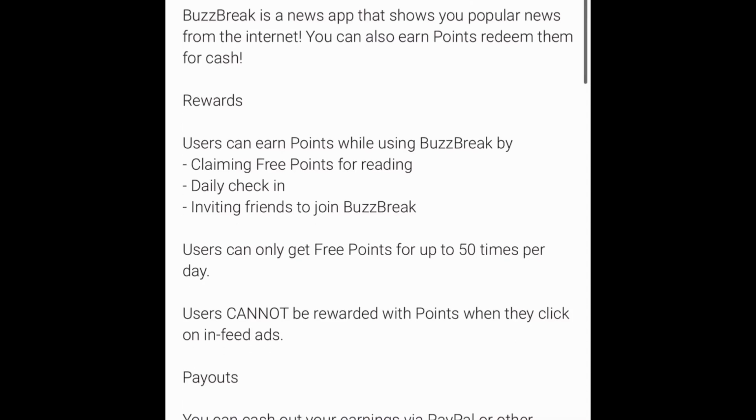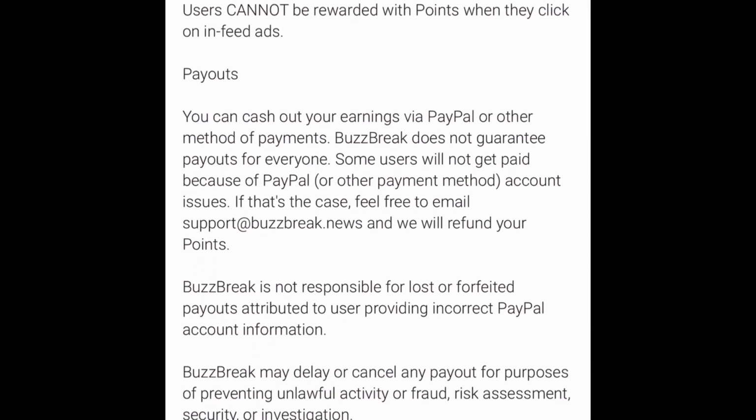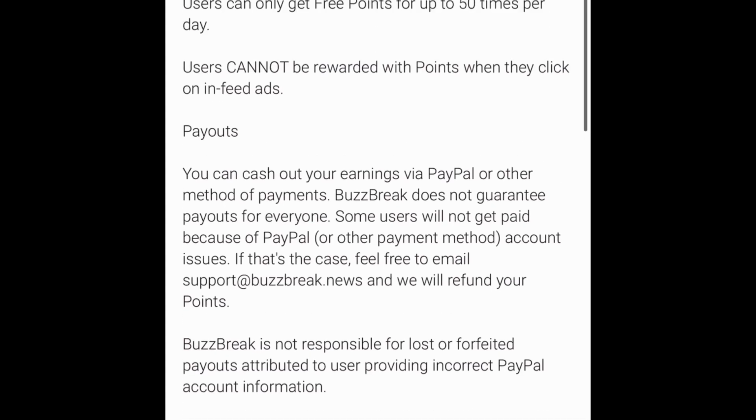So the rewards. Users can earn points while using BuzzBreak by claiming free points for reading, daily check-in, and inviting friends to join BuzzBreak. Users can only get free points up to 50 times per day. So you can get free points up to 50 times per day when you're reading the news on this app. It says here on payout, you can cash out your earnings via PayPal and other methods of payment. So you can cash out through PayPal with this app.